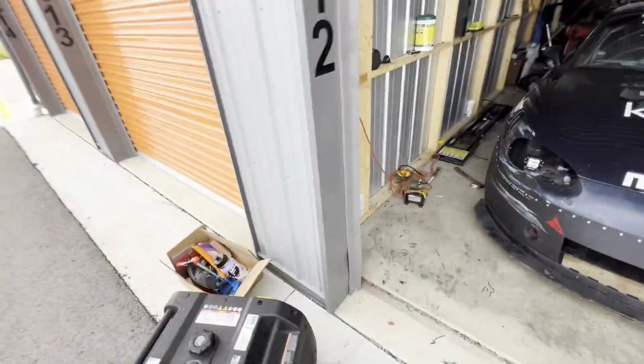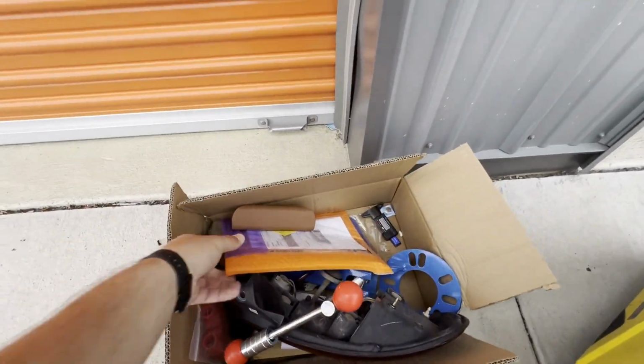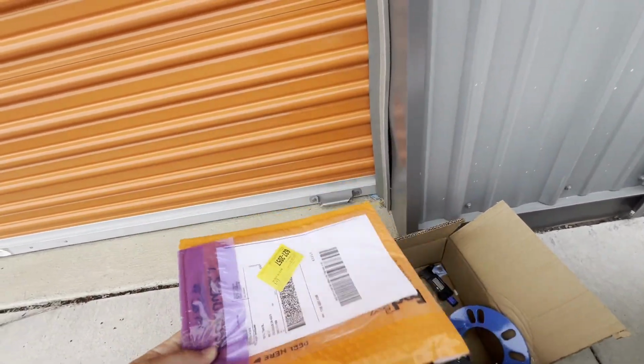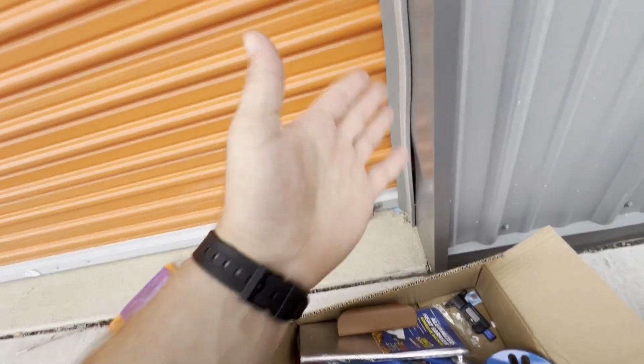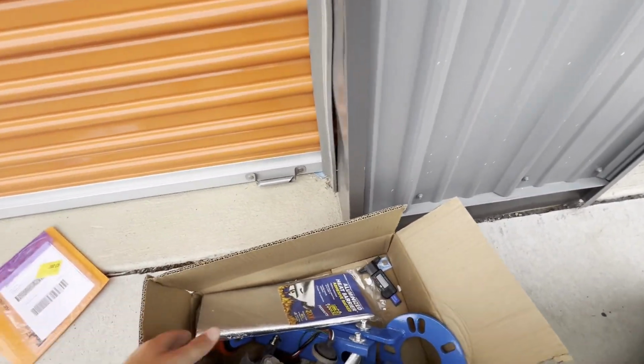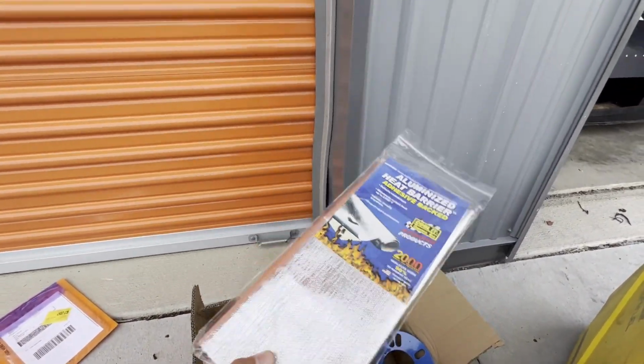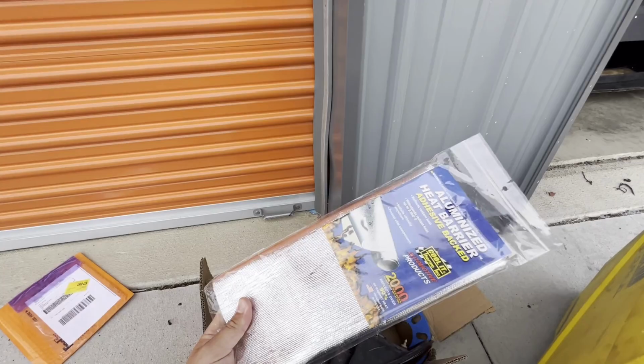But today, basically, we're working on a few things that have showed up. These are new stickers once I get the new bash bar in. The bash bar is not here and the back end's not straight. So that one might have to wait. I got some heat shield, this like stick-on heat shield stuff. Our right foot gets really hot when driving.